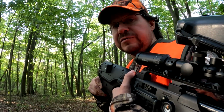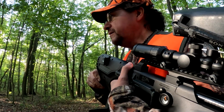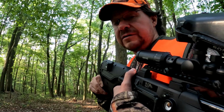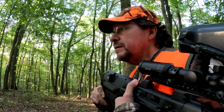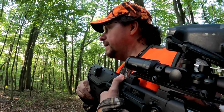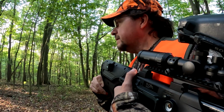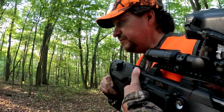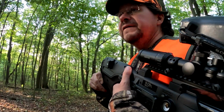All right, so we're sneaking through here. Hearing a lot of chipmunk activity. Heard a squirrel barking on the neighboring property, which is posted. It's a nice morning. Looks like the perfect morning for squirrel hunting.